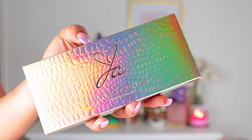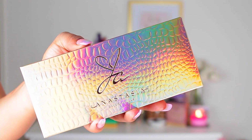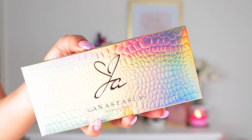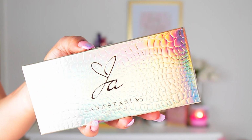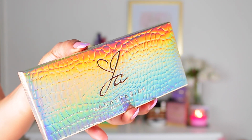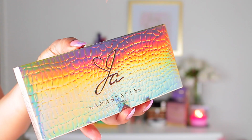Today I'm going to be sharing with you guys the new Jackie Aina palette from Anastasia Beverly Hills. I have been holding on to this palette for so long and I'm so sorry that it's way overdue. But I'm going to be creating 3 different looks using this palette with you guys today. So if you guys are interested, just keep on watching.